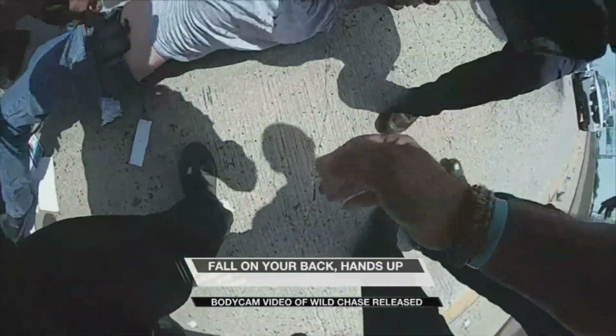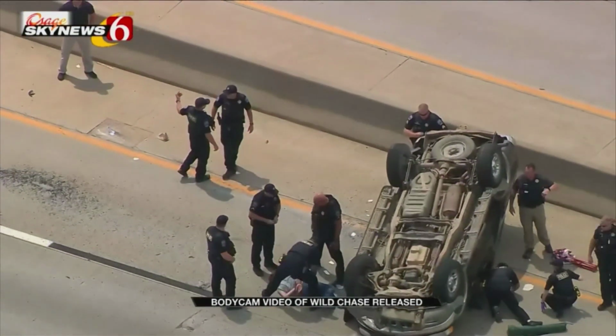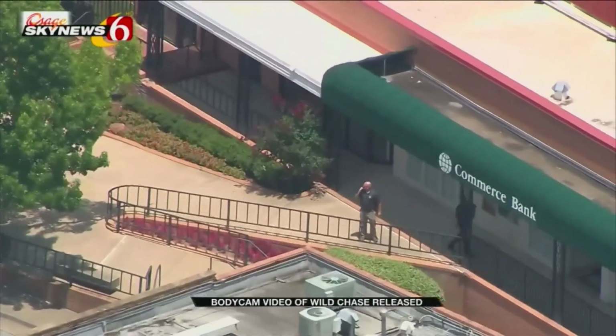Once Jones is out of his flipped SUV, police look for the gun they say he used to rob the Commerce Bank at Utica Square.